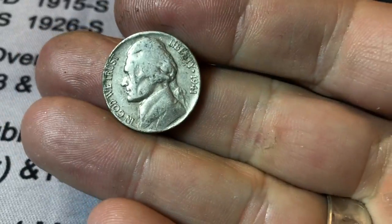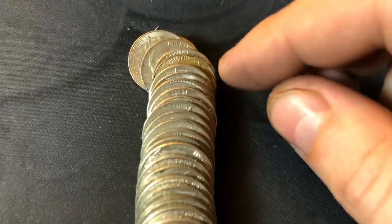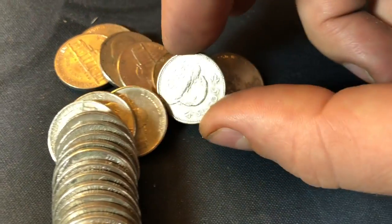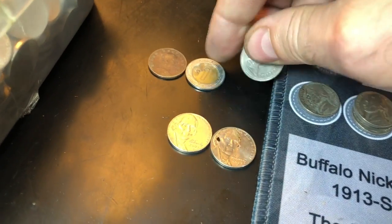Roll 83 of the 2-box hunt. We've got another 40s, a 1941 Philadelphia. Just laid out roll 85 and I see a Canadian edge. And it is a 1988 Canadian nickel. Third foreign of the boxes.